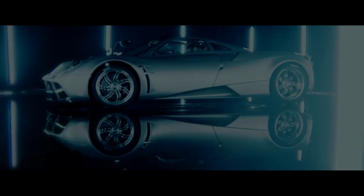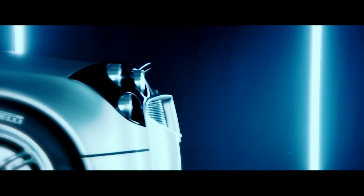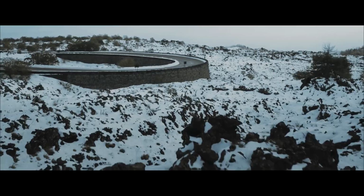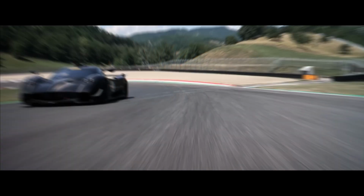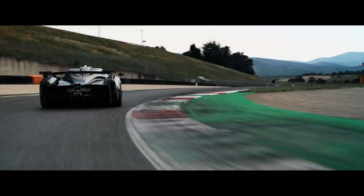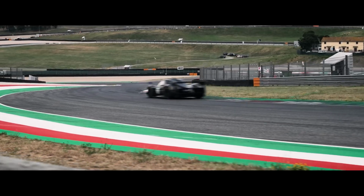Number 7. Pagani Huayra. The Pagani Huayra isn't just a hypercar, it's a rolling sculpture of automotive passion. This Italian masterpiece features a Mercedes-AMG-sourced, twin-turbocharged 6.0-liter V12 engine that unleashes over 700 horsepower, hurtling it to a top speed of 238 miles per hour.